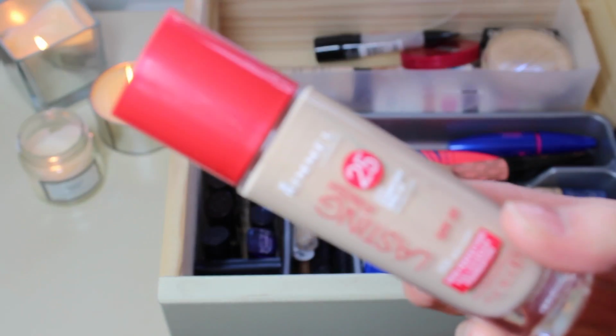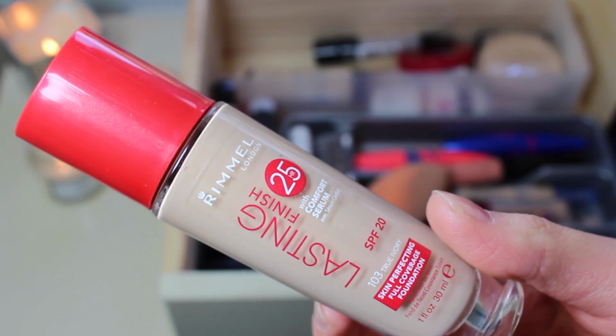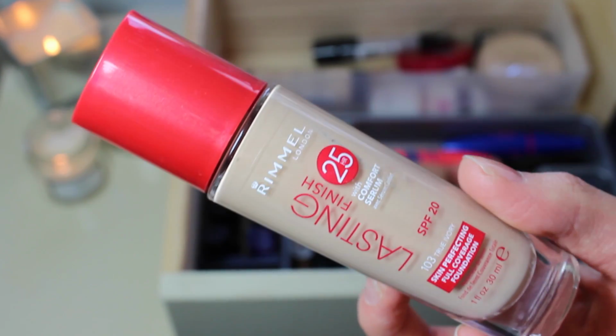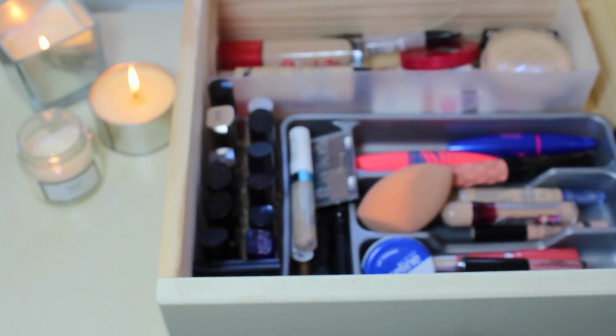So first up is my Rimmel London Lasting Finish Full Coverage Foundation. And I've got this in 103 True Ivory. This is my most used foundation. I've gone through 2 of these I think since I discovered it. It's really good and the coverage is really good as well. I really like that one.